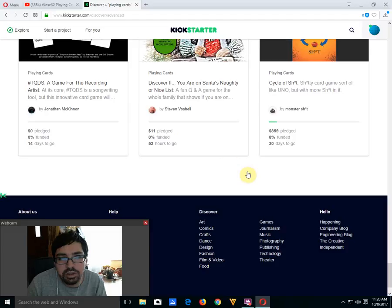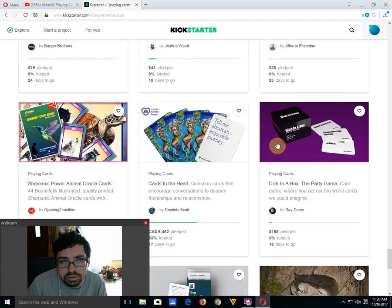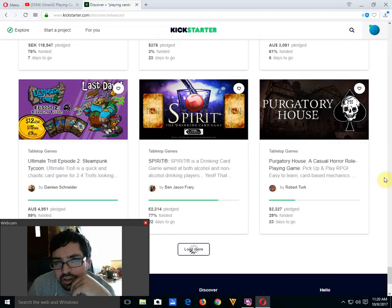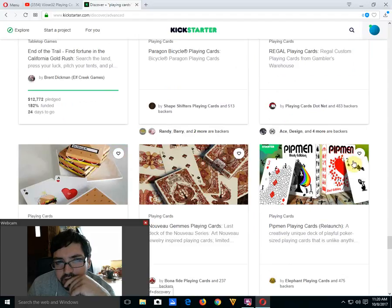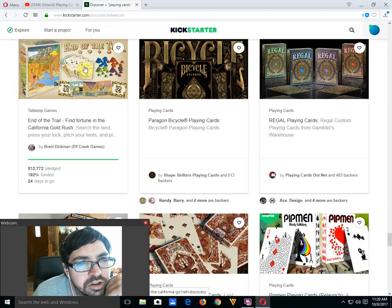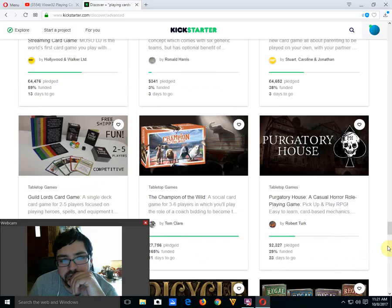Or maybe I will. Come on. Oop, there we go. Question cards, okay. Let's try and see if there's anything else here for this week for playing cards wise, and I'm not really seeing it. A lot of game projects. Those are funded projects already. This one looks like it has a deck of cards element. End of the Trail. It's about the California Gold Rush. It is funded, 24 days to go, but I'm not feeling those playing cards. So let's not even worry about that.